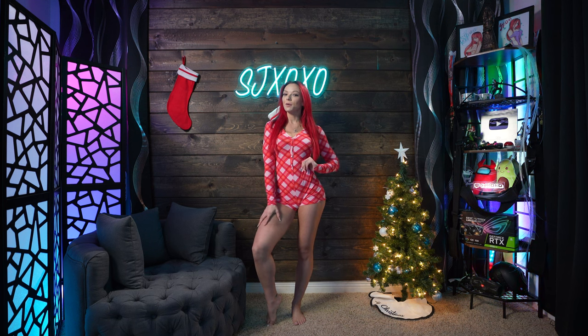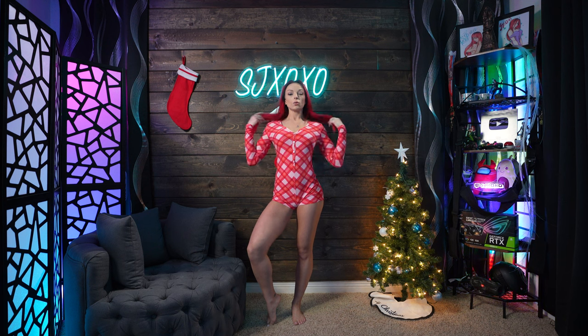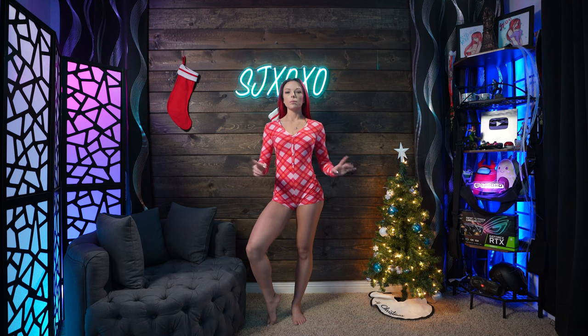Alrighty, let's check out the next one. So this one is the Check Me Out PJ Romper Onesie. This one is so cute, again in a size small, red, and I would say that's pink combo. So this one actually does button up in the front.